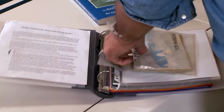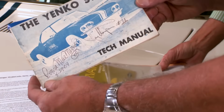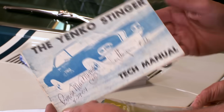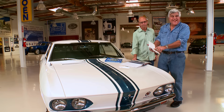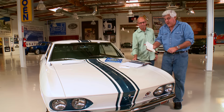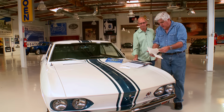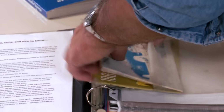This is my favorite one here. Don printed up his own tech manual, it's called. It says "Safe at Any Speed, It Handles." That was kind of a shot at Ralph Nader. Ralph Nader wrote a book called Unsafe at Any Speed. I got to go with Don Yenko. I think they're just fabulous cars. And there's a regular Corvair owner's manual in here as well.